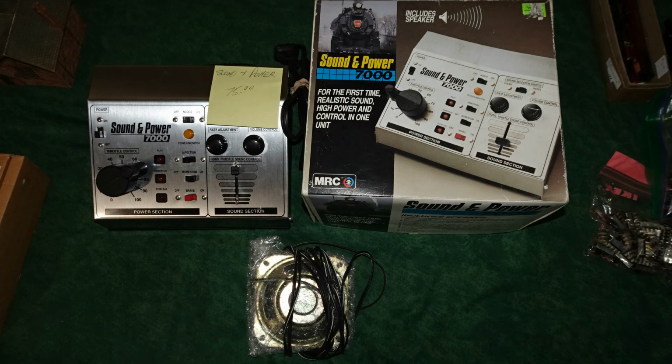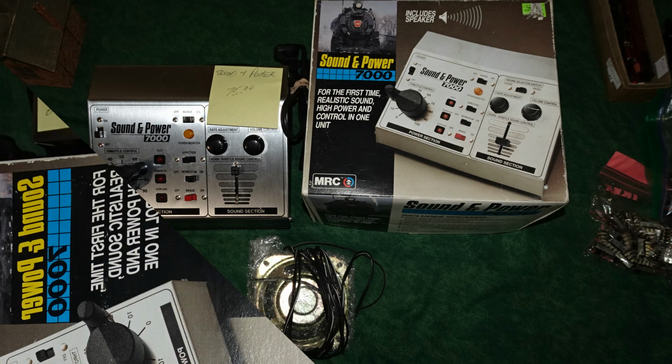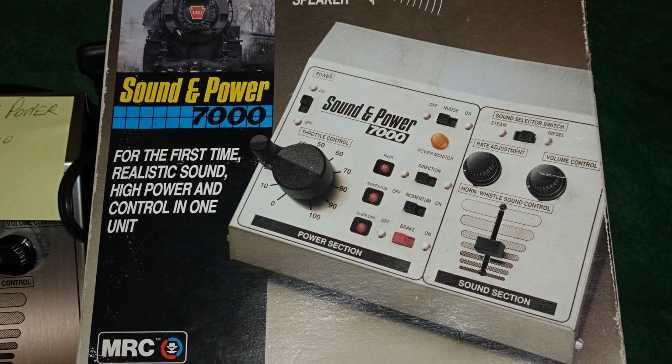Much of my effort was devoted to mucking around with this controller with built-in sound to see what I could do with it. I'm not too sure about the claim here of realistic sound, but you'll be able to see and hear some running later in this video and you can judge for yourself.